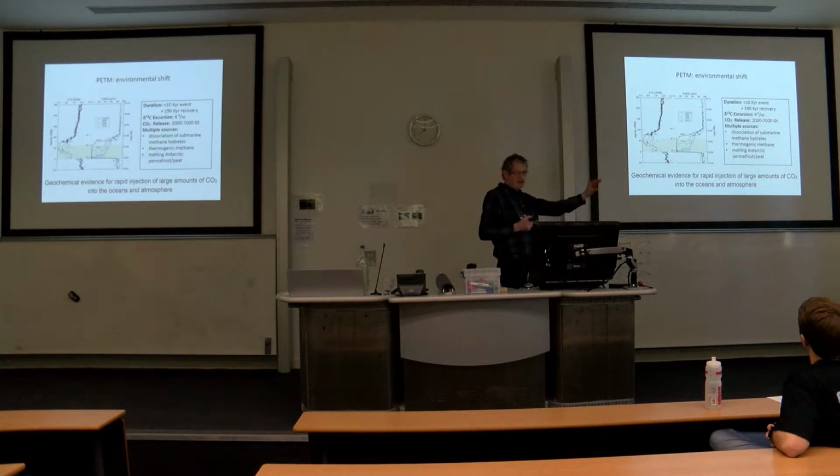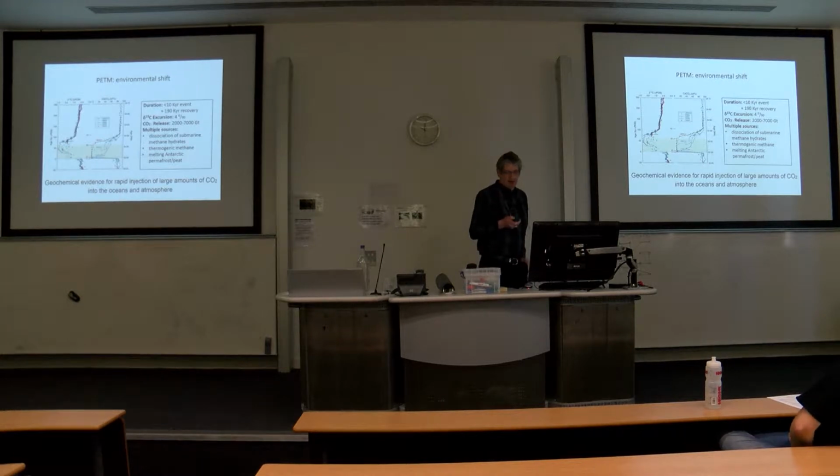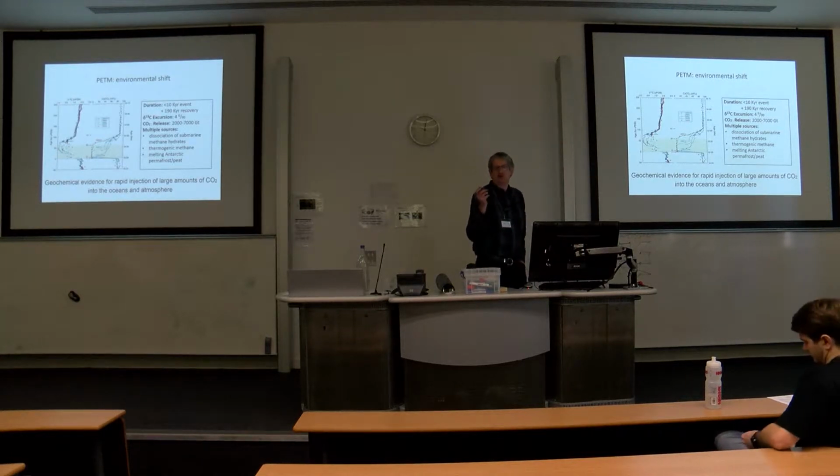And this rapid injection of CO2 led to a worldwide increase in sea surface temperatures, say, between 5 and 8 degrees. And this is being used as an analogue, or at least a comparative system, if you like, to anthropogenic change at the current day, even though what we're doing now to the Earth system is probably 2 orders of magnitude more rapid.